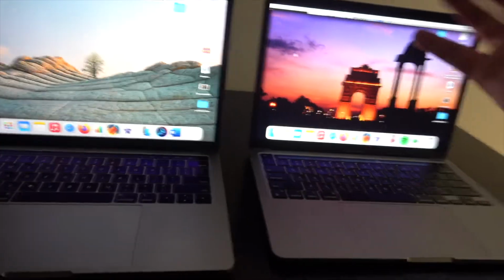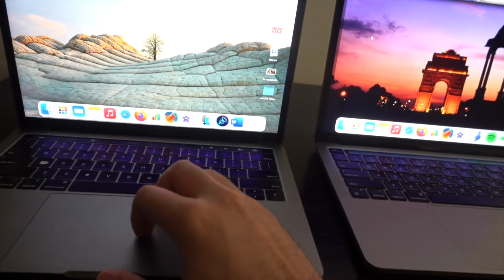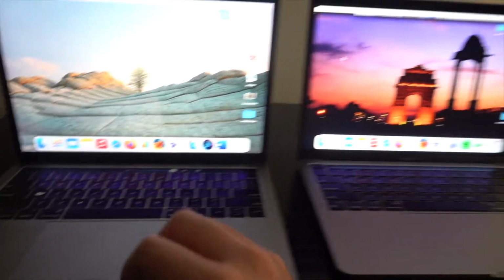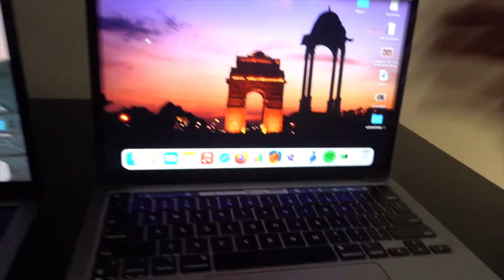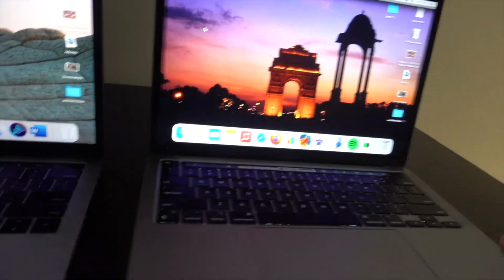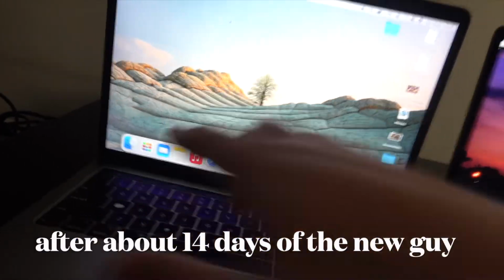Now let's talk about the display. The display on the MacBook Pro 2018 was good, but at times I felt that it lacks a bit of brightness and clarity, especially because I've been using it for 2-3 years now. Now let's talk about the display on the MacBook Pro 2020. Have they improved it? Yes. Will you be able to tell the difference? Yes. When I look at this now, it seems almost subdued.